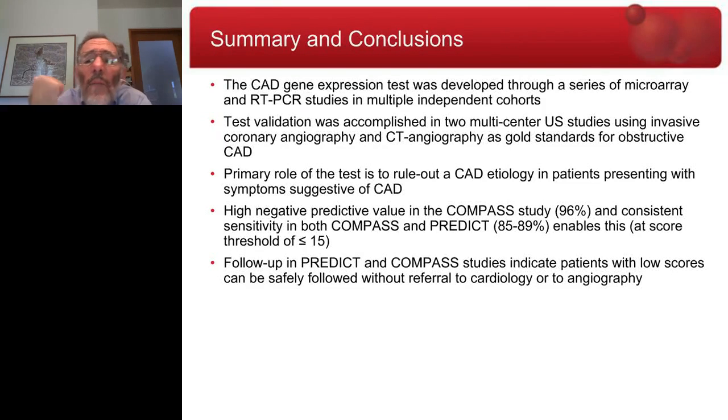So to summarize these data, the coronary disease gene expression test was developed through a series of microarray and RT-PCR studies. Test validation was accomplished in 2 multi-center studies. The primary role of such a test is to rule out a coronary disease etiology in patients so that they can then have their symptoms investigated for other possible causes. The high negative predictive value in the COMPASS study and consistent sensitivity in both studies enable patients to be ruled out with a high degree of safety and certainty. And that was reiterated because those with low scores had little or no events, and can be followed up without subsequent referrals to cardiology or angiography.